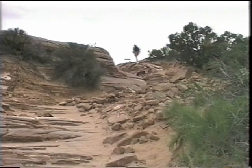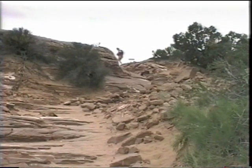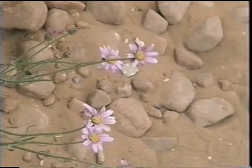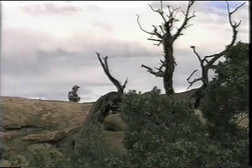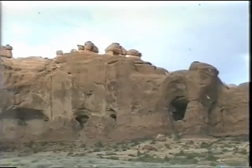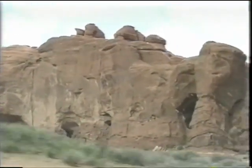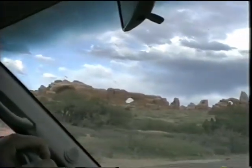Makes you think about the old homesteaders and the Indians too that lived in this valley down below us. I certainly hope they appreciated the scenery of the area as much as we appreciate it just visiting. But imagine what it would be if you woke up every day to scenery like this. All kinds of little windows in the mountains, little caves, and arches all over the place.